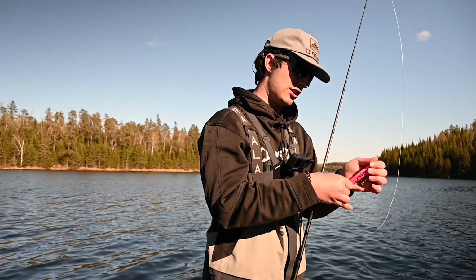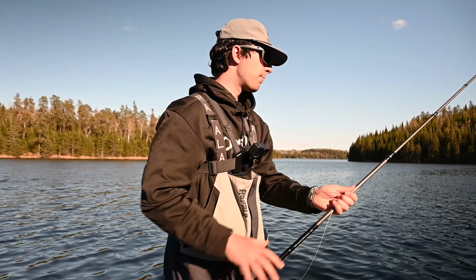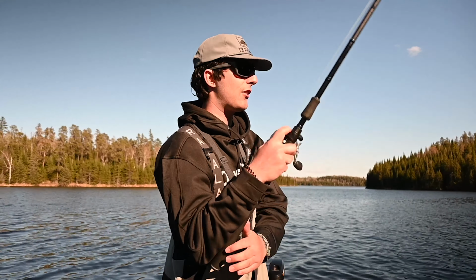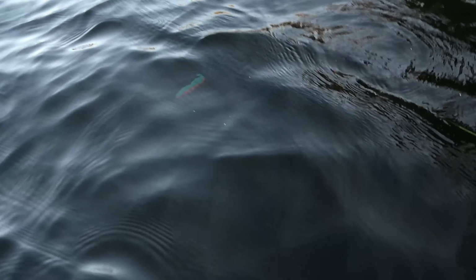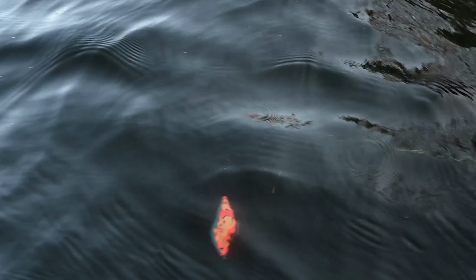And like I said, we're fishing this fairly slowly. I mean, they're still aggressive, they're feeding, but we're not fishing them super fast. The key is to get this to walk side to side. I want a nice wide glide side to side. Same as you'd fish a glide bait for muskies, we're fishing them for pike.